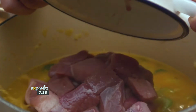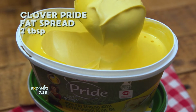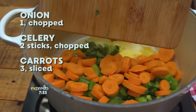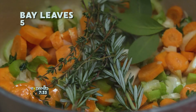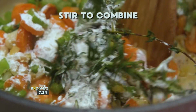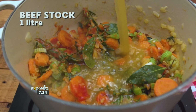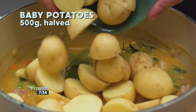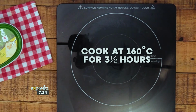In the colder months, it's always a good idea to serve food that will warm up your soul, like this hearty, slow-cooked Clover beef stew. Add 2 tablespoons of Clover Pride fat spread to your stewing pot. Once melted, add 1 chopped onion, 2 chopped celery sticks, 3 sliced carrots, 2 garlic cloves, 2 sprigs of rosemary, a few sprigs of thyme, and 5 bay leaves, and saute until fragrant. Next, stir through 2 tablespoons of flour. Then add 2 tablespoons tomato puree and 1 tablespoon Worcestershire sauce. Pour in 1 liter of good quality beef stock, a kilogram of stewing beef, and 500 grams of halved baby potatoes. Mix well, cover with a lid, and cook in the oven at 160 degrees Celsius for about 3.5 hours.